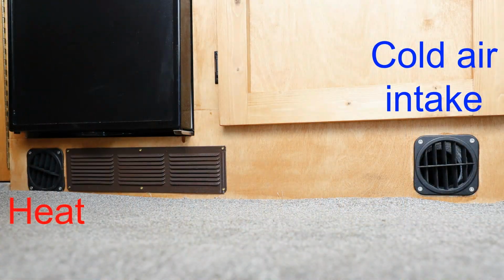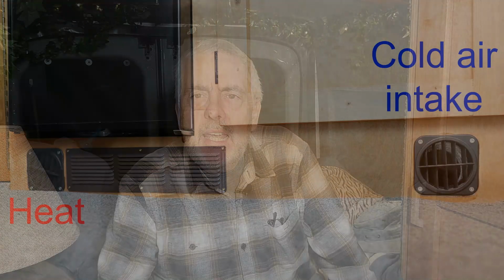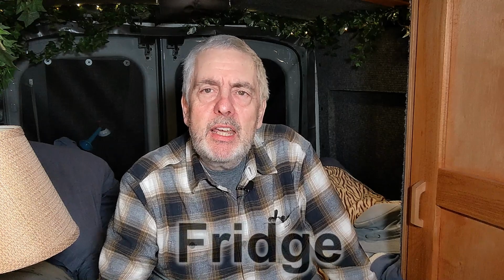You don't have to worry about turning it high, turning it low. You don't have to worry about getting too hot or too cold. It holds the temperature. You never have to worry about carrying extra fuel. It is fabulous, fantastic.